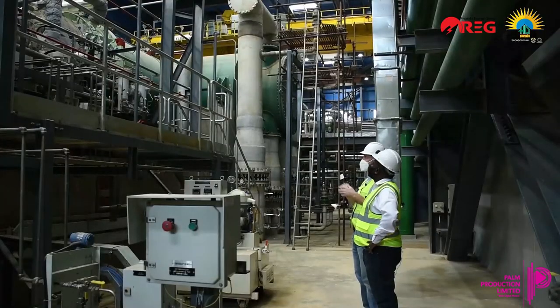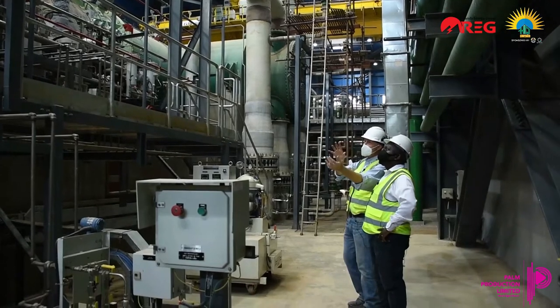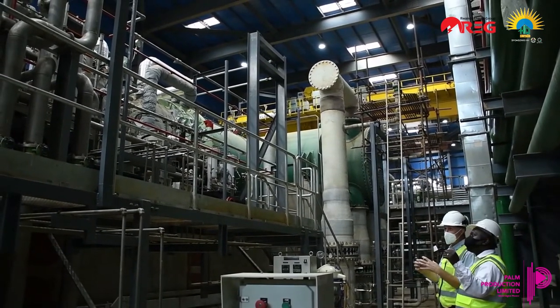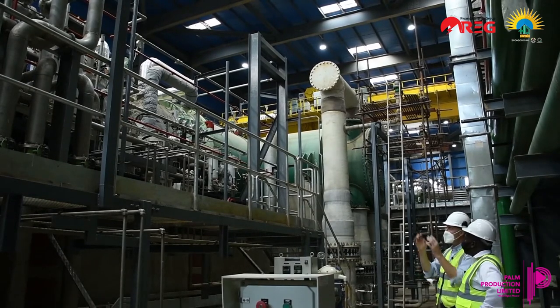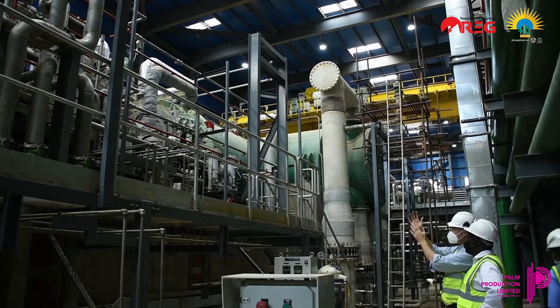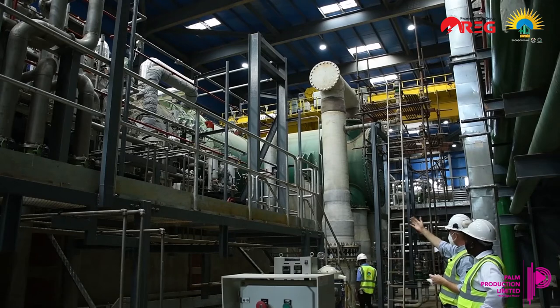So what we have here is turbine number one. From this end, we have the generating unit, which is making the electricity, which is basically a spinning magnet inside a coil of copper. You have a gearbox, which reduces the speed to 3000 RPM for the generator, from the turbine, which spins at 5000 RPM. So the turbine itself is one piece. It's got a high pressure section with different stages down to low pressure.